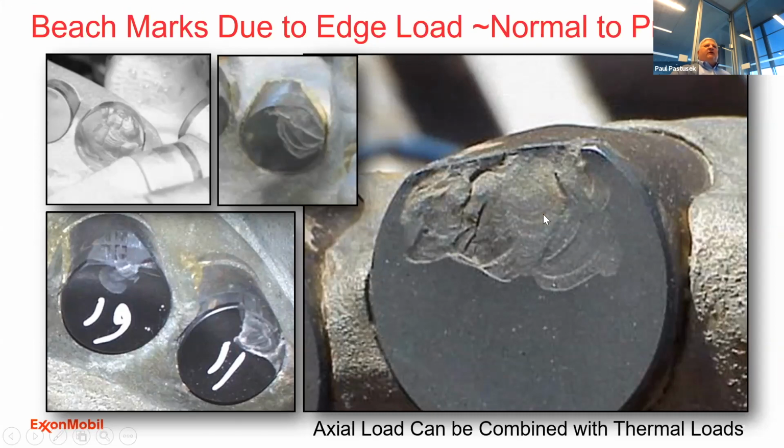You see the beach marks here. You see these over here. You see these over here. This is multiple hits. There's beach marks here. If I follow the direction of load, even though this piece is still intact, look at the beach marks. The beach marks are pointing me up toward the top here.